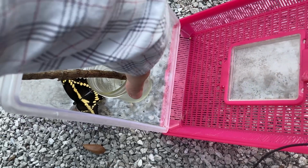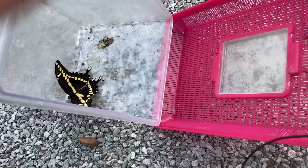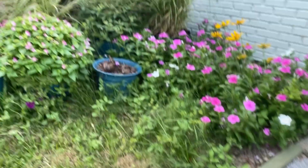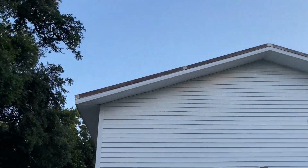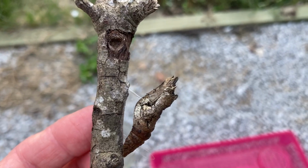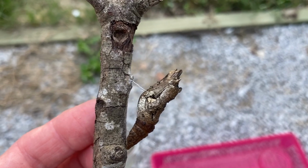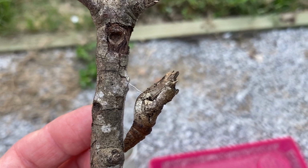I'm so surprised to have a giant swallowtail butterfly emerge today because, oops, well, there he goes. Flying straight up into the air. You see it? It's going to a tree. The 2 chrysalises that I had on a stick have emerged, and now the only one that's left is attached to the container. But I was so surprised that this one emerged because it's been way past 2 weeks. It's been 3 or 4 weeks.